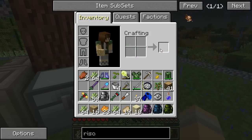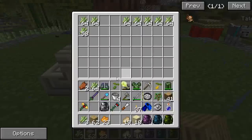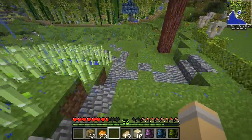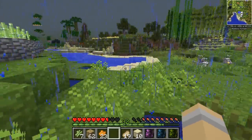How many thatch bundles can we make with that? Ooh, pretty thatch bundles. Pretty, pretty thatch bundles. Gonna turn you into thatch bundles. Thank you. And we'll put this sugarcane away for now. And I can't wait for us to catch the quest ram to put in there. That's gonna be amazing, for the year of the ram.